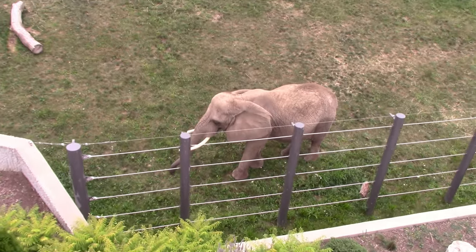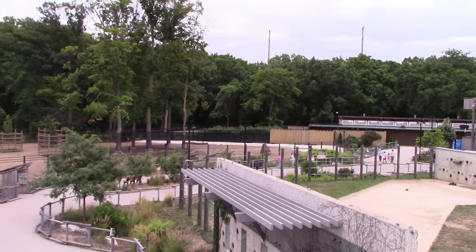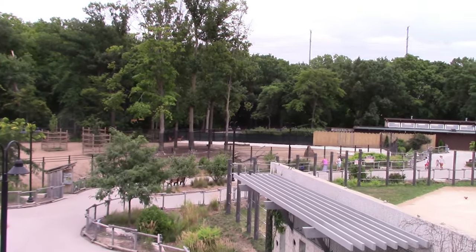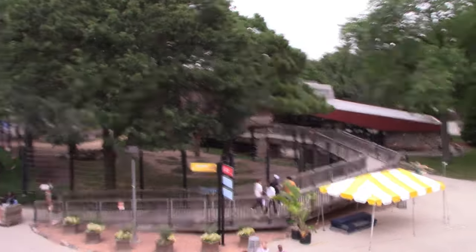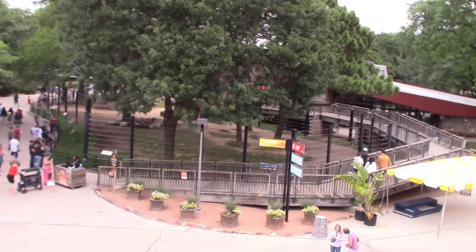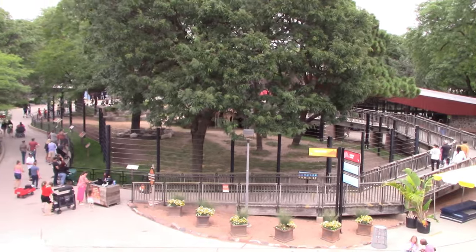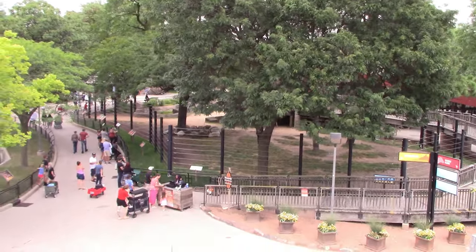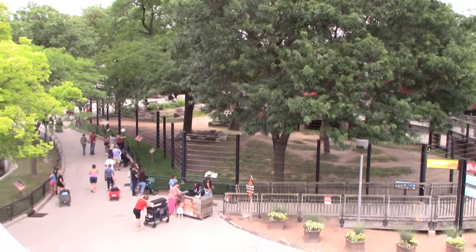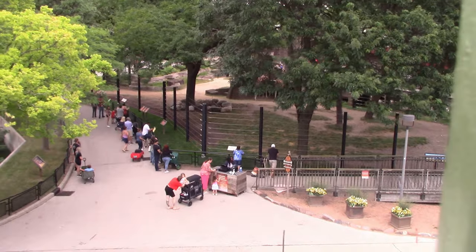Hey, elephant! Spin around. There's the impala. Looks like all the giraffes are maybe inside because, oh, never mind, I do see them. They were hidden by the trees. There we go.